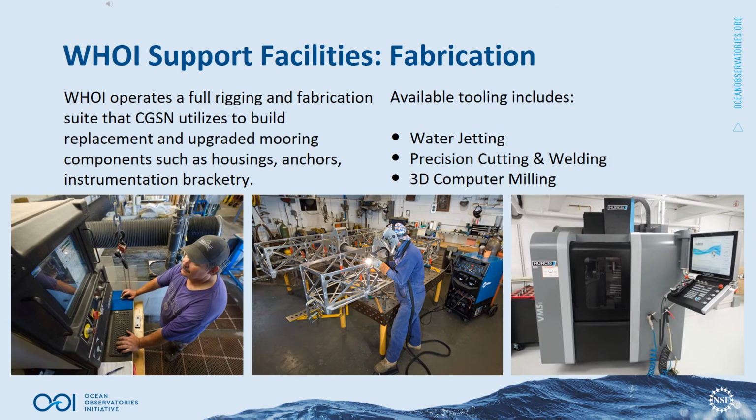WHOI operates a full suite of rigging and fabrication shops. These shops operate modern equipment such as water jetting, precision cutting and welding, and 3D computer milling. For CGSN, these shops support the repair and replacement of all the mechanical components of the moorings. This could include buoy towers, buoy wells, the near-surface instrument frame, as well as the multifunction node. These shops can also perform the milling of housings and pressure housings used to house all the control systems and power systems and data management systems.